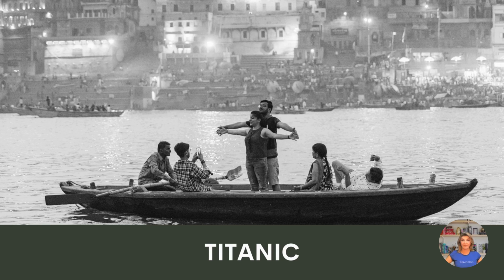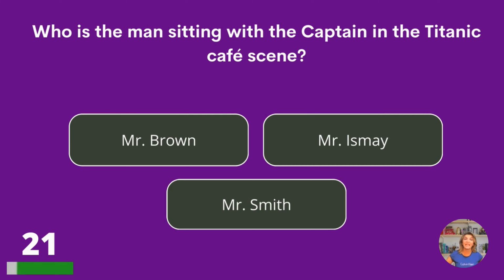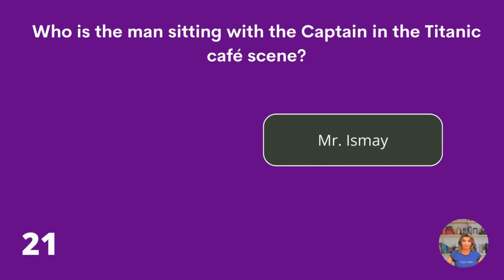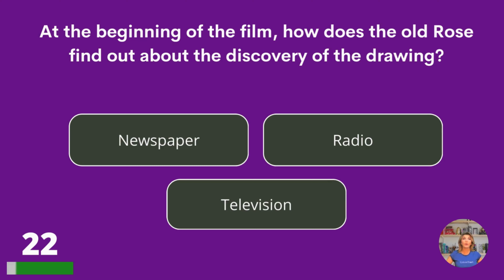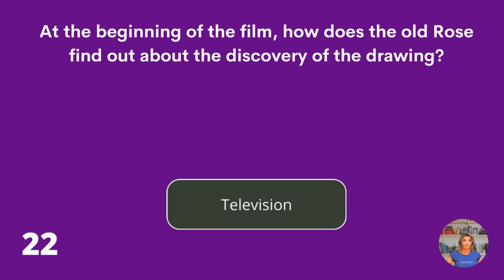And let's move to the Titanic for question 21. Who is the man sitting with the captain in the Titanic cafe scene? Mr. Brown, Mr. Ismay, or Mr. Smith? Mr. Ismay. At the beginning of the film, how does the old Rose find out about the discovery of the drawing? Newspaper, radio, or television? Television.